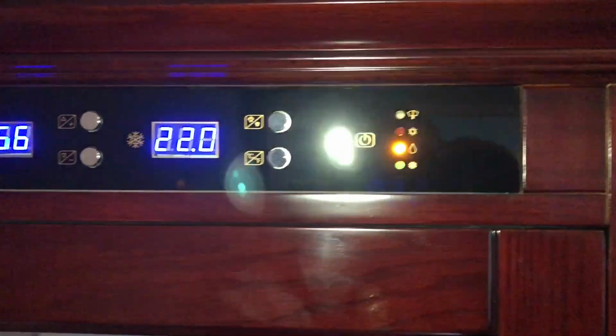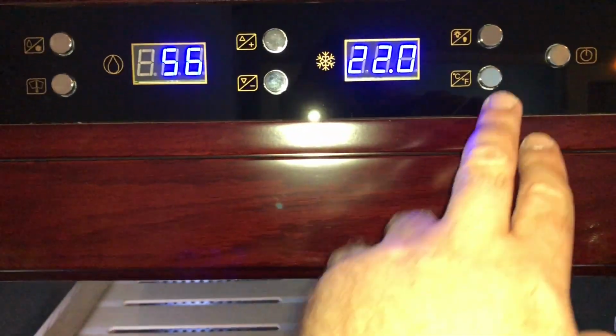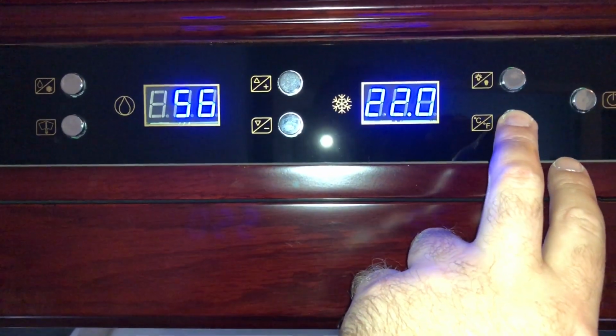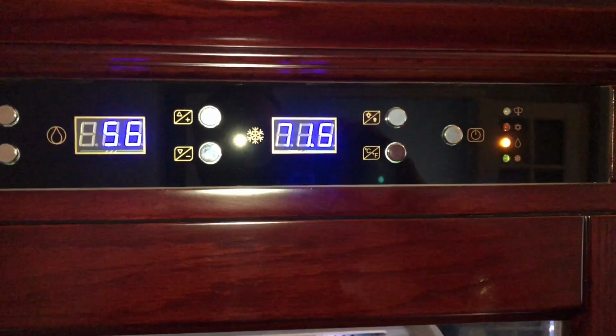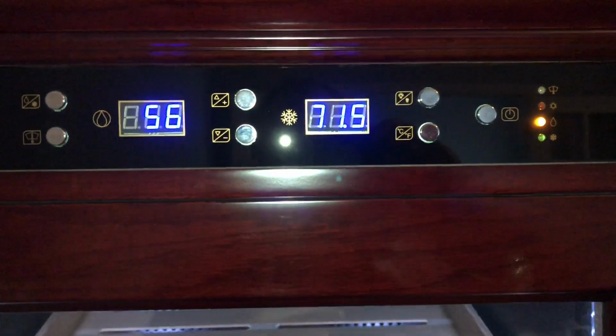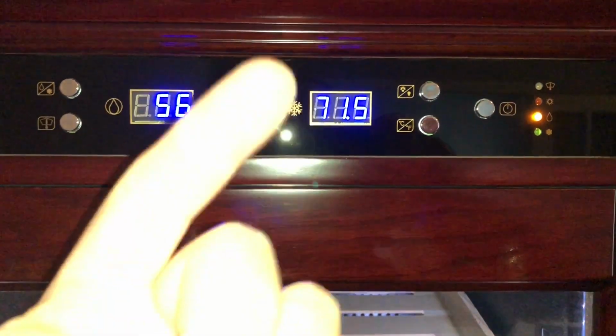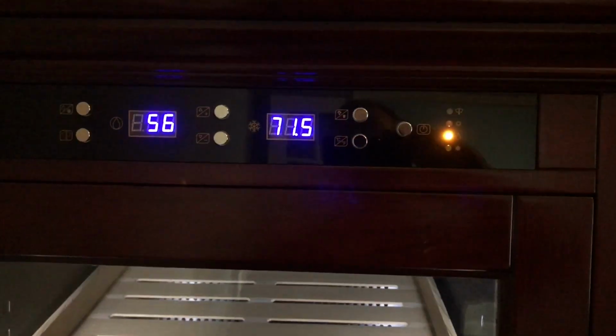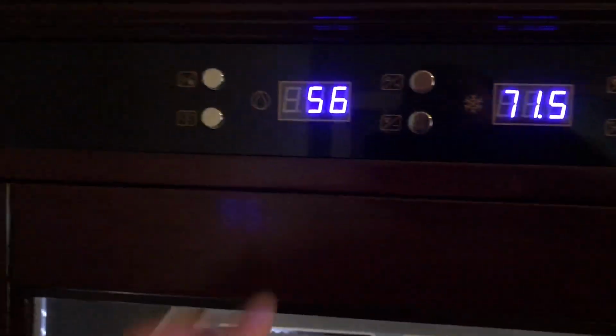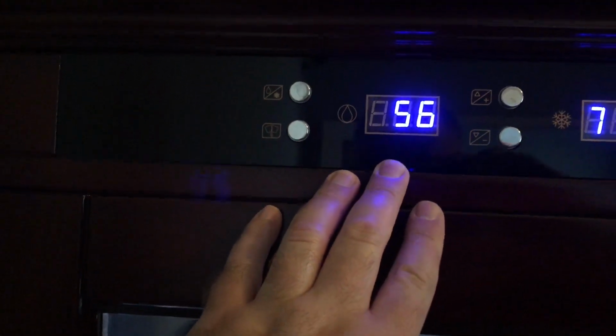I'll have to look at the manual to see what the lights mean. That should be Celsius, so let's try Fahrenheit. Let me turn this light off. There is a bug in this new iOS. It's not turning the light on or off even when you manually activate it on the video recorder. That's better. Okay, so RH is currently set to 56.